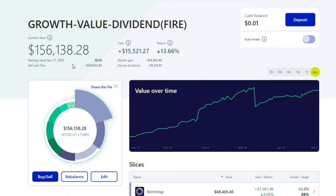The current value of my portfolio is $156,138. So far, my portfolio is up by 13.66%, and that's since November, December, January, February, March, April, May, June. That's 8 months. In 8 months, my portfolio is up by 13.66%.